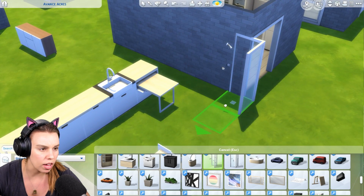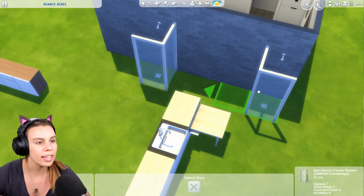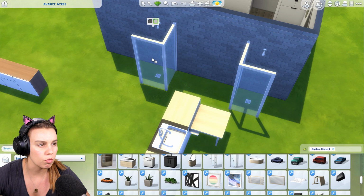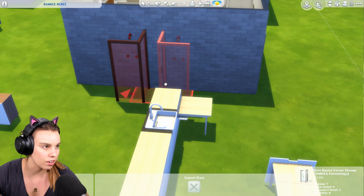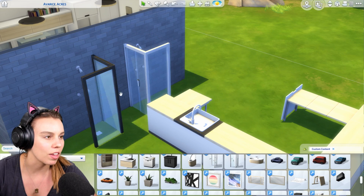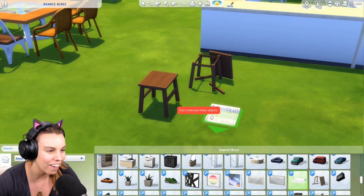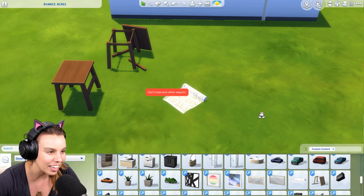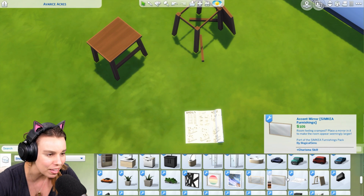Oh, and look at this. So wait, this shower comes in two different kinds? Oh, I get it. So the shower facing both ways. That's handy. Oh, and there's a black one too. Hey, that's kind of fun. You can have showers next to each other. Oh wait, no, because there's a door there, right. Oh my gosh, look at this, assembly instructions. That's so cute. That's adorable. Oh my gosh, it's even in Simlish.